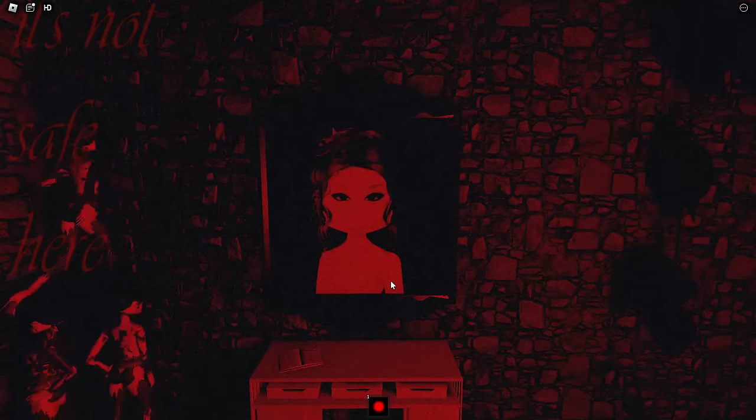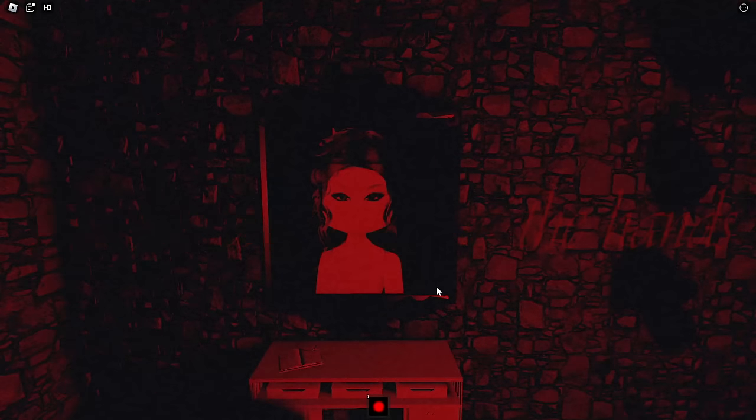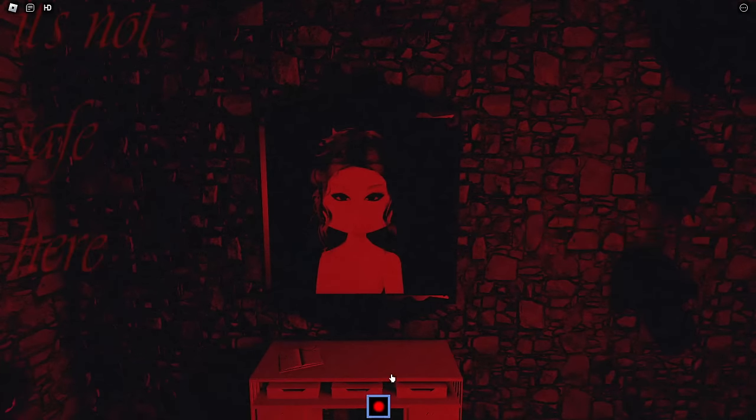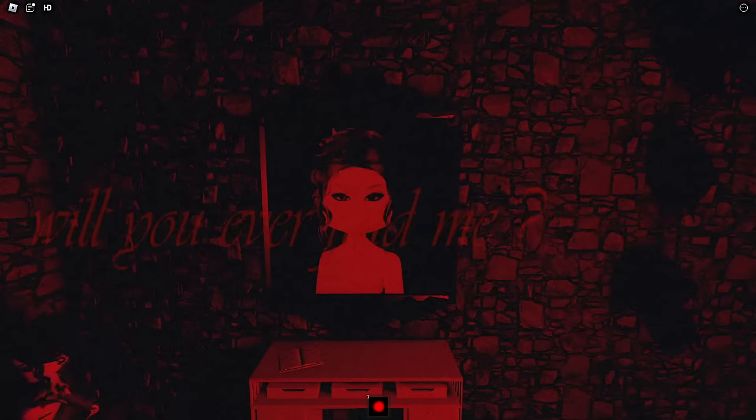It says this is not the end. What does that mean? Do I leave? The journal says something. I can't read it. I think I can't read it because I died. I got the badge though. Is there supposed to be like another cutscene? I might have to redo it, you guys.